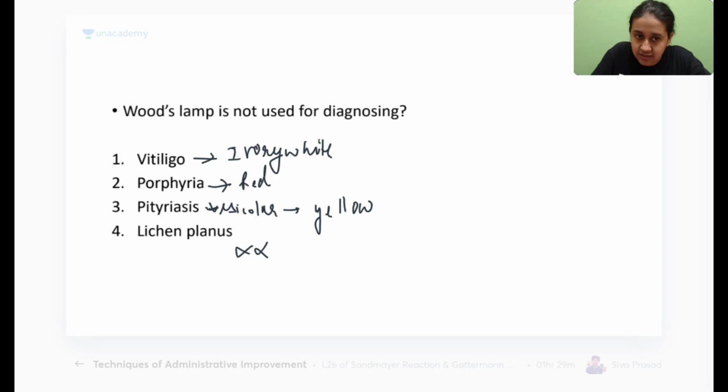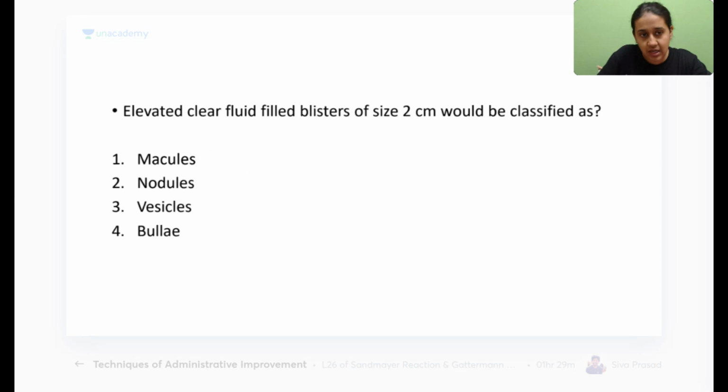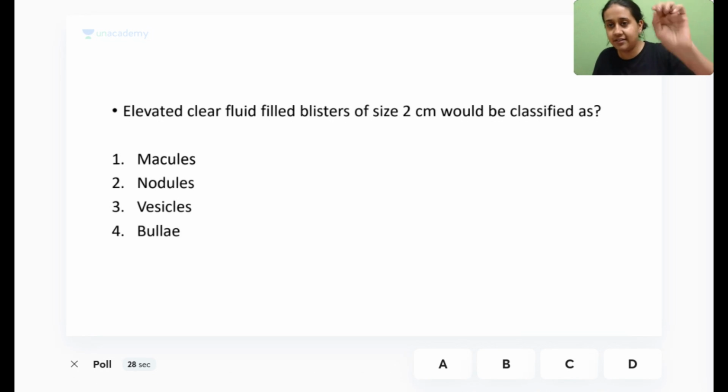Should I go to the next question? Please give me a quick thumbs up if everybody is ready for the next question. Amazing. Elevated clear fluid filled blister of 2 centimeter size is known as. I want 100% answer for this question.